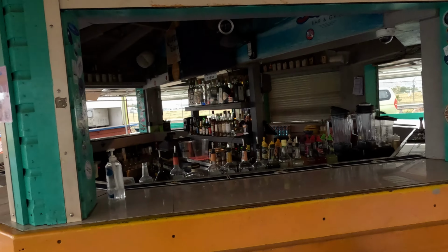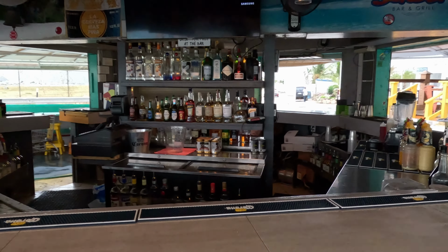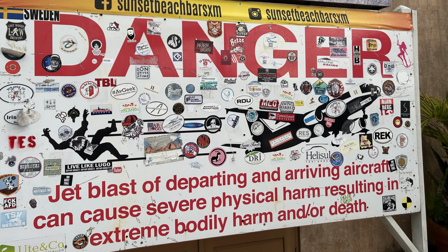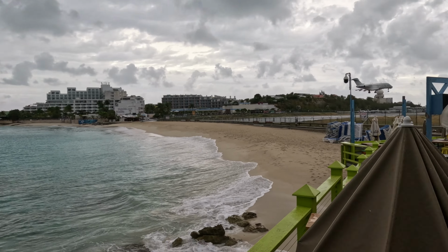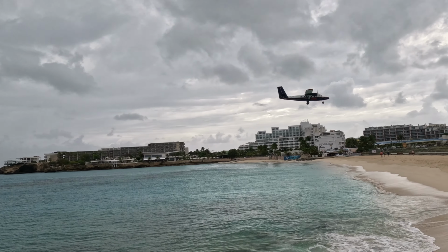This bar has a real beach vibe with open air, sand on the floor, lots of spots to sit and look out at the main attraction, the ocean, and the airplanes. It's the rainy season at Maho Beach, so we're having lattes instead of beers right now. But I am getting in that water, even if it's just me.